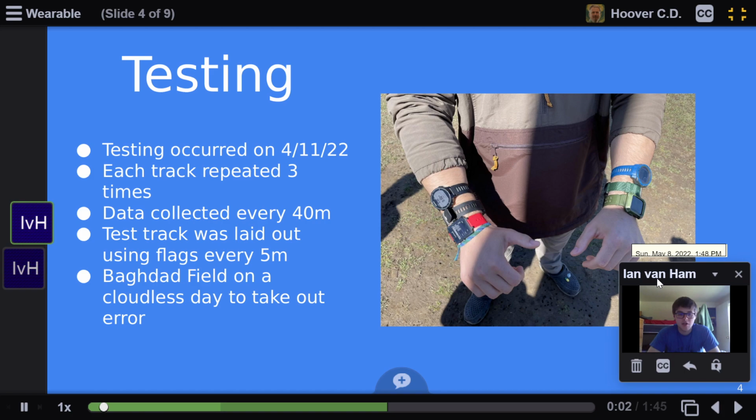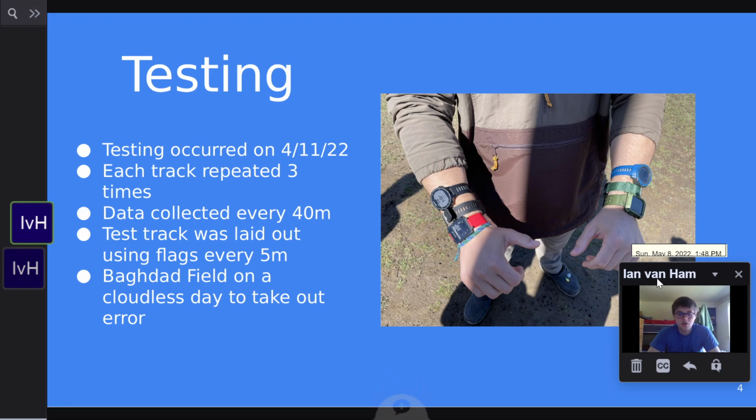Hi, my name is Ian Van Ham, and I'm with the Wearable GPS Accuracy Group. This is our testing slide, and we did our testing on April 11th. We set up 3 test tracks that we were going to walk. We set up an oval test track, a zigzag test track, and a straight line test track. And we flagged every 5 meters initially to mark it out so that we were able to repeat our tests accurately for each track 3 times.